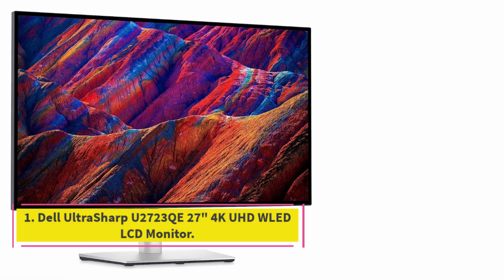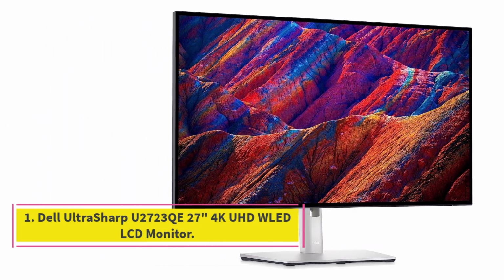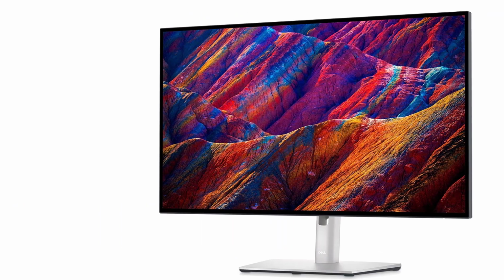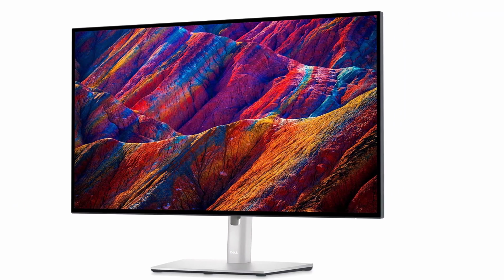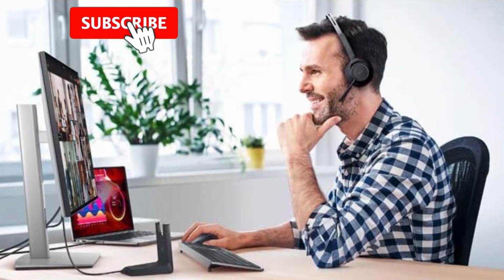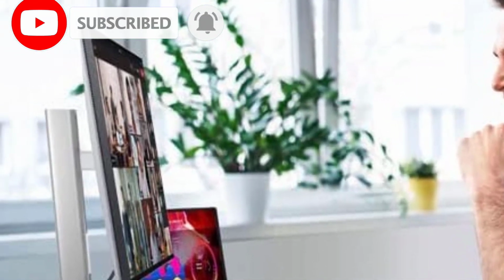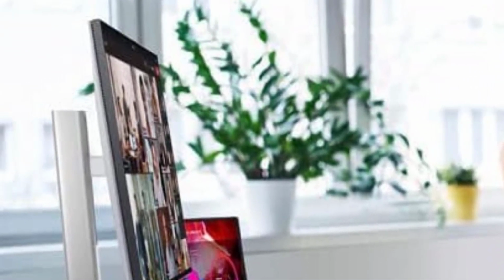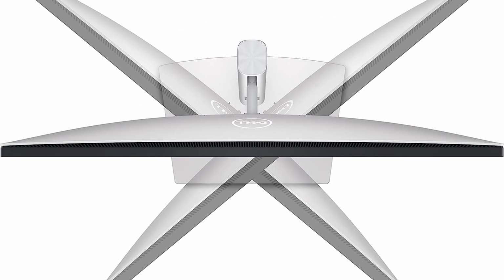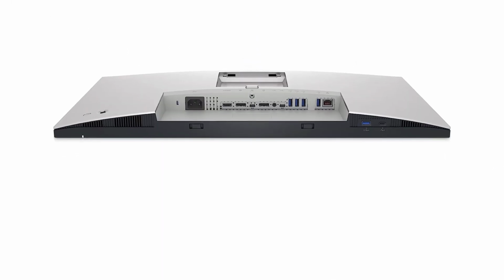Number 1. Dell UltraSharp U2723QE 27 4K UW-LED LCD Monitor. The best monitor for home office use that we've tested is the Dell U2723QE. It's an impressive office monitor with many features, so it's a great choice no matter what you do for work. It has an sRGB picture mode that results in excellent accuracy before calibration, which is important if your job requires accurate colors. Although it has disappointing reflection handling, you won't have many issues using it in a bright room because it easily gets bright enough to fight glare.